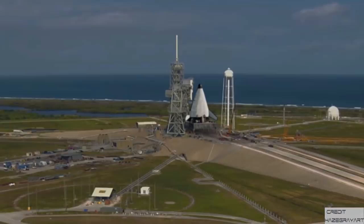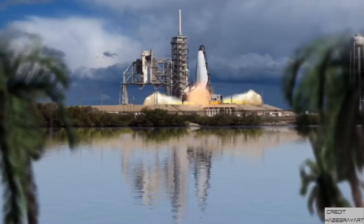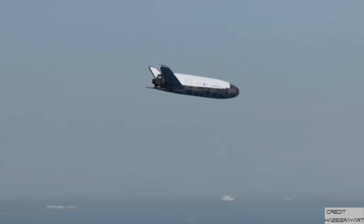After cancellation of the Delta Clipper, they started working on this. This is the X-33. This would have also been a single-stage-to-orbit spacecraft. It would have used hydrogen fuel and a linear aerospike engine. The X-33 would have launched vertically. It would have gone into orbit and deployed a payload, then re-entered like the space shuttle. It had a lifting body design that would let it land like an airplane.